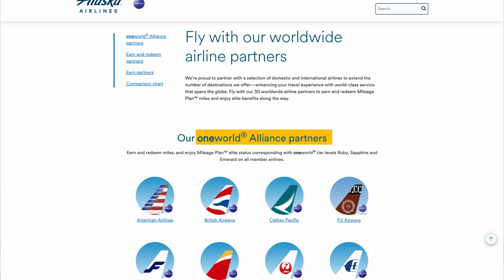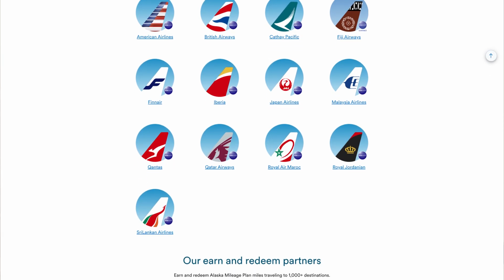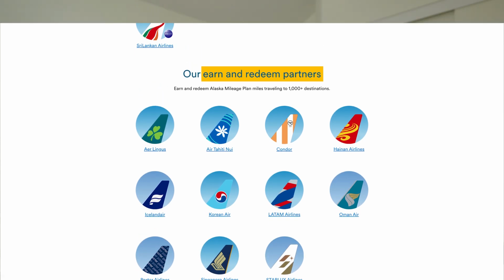Alaska Airline miles, on the other hand, has way more options and way more opportunities to do some fun redemptions when it comes to redeeming Alaska miles. And one of the reasons for that is that Alaska Airlines is part of the Oneworld Alliance, and you can book a bunch of Oneworld partners through Alaska miles, but they're also partners with a lot of different fun partner airlines that are non-alliance partner airlines as well. So let's go through some of those examples, and I'm going to show you some good redemption options when it comes to Alaska miles.